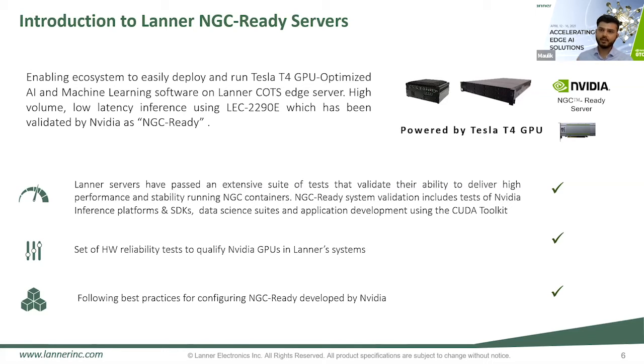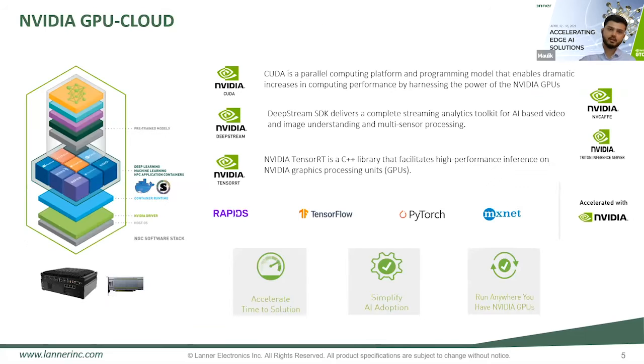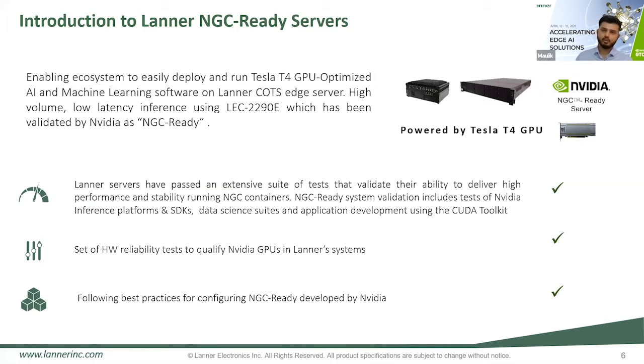So what have we done to make our hardware NGC ready? First of all, we passed an extensive suite of tests, particularly software tests. In the earlier slide we saw what the NGC software stack looks like. The Lanner software engineering team validated those containers to deliver high performance and showcase stability to run those NGC containers, so a lot of tests were involved. Second, we've gone through various hardware reliability tests. What do I mean by hardware reliability test? To use any GPU server, there are certain tests required to check the hardware competency to work with GPUs. Those tests are a thermal test, a PCI qualification test, a PCI bandwidth test, and a GPU compatibility test. We have invested a lot of time to do that at Lanner.